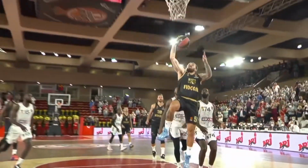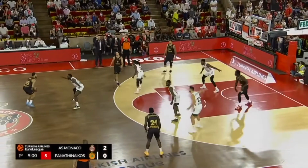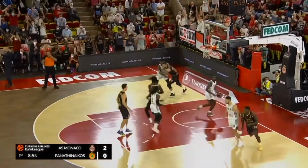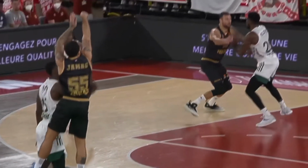In terms of scoring, hooked up on the backdoor cut, managed to muscle it back into his possession. Mike James, defended by White, pulls up for an off-balance three. Oh, what a dream start for Mike James! Younes. And after making that, here's his trademark sidestep three.